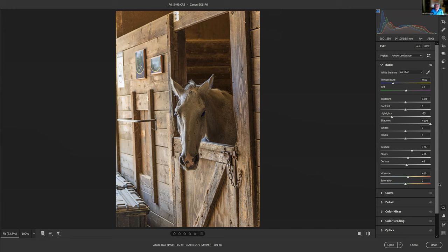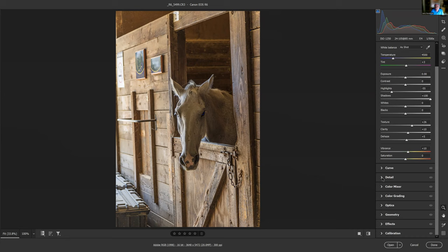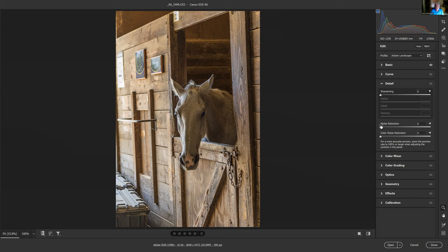Okay, now the next thing you do is go down here to detail and make sure sharpening, noise reduction, and color noise are all slid over to the left to zero, because all of this is going to be done with Topaz. Oh, by the way, you should have your workflow worksheet out looking at this and following along as I go along. I forgot to mention that. Get your workflow worksheet out.